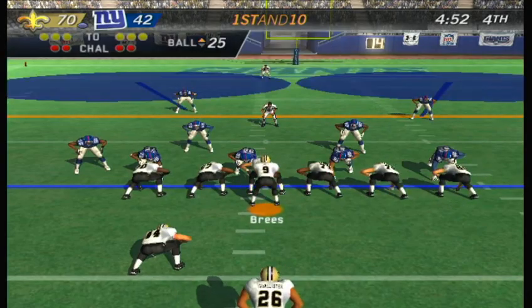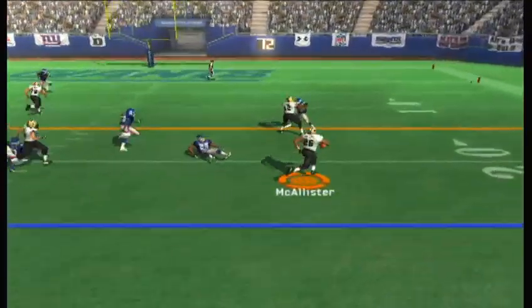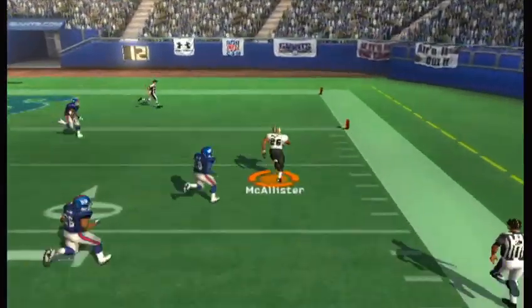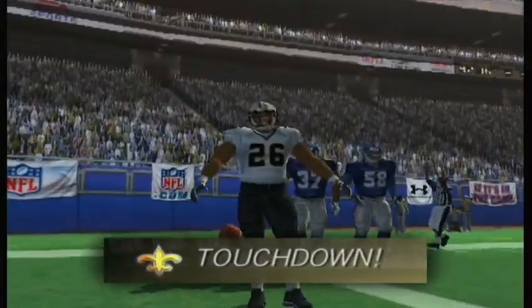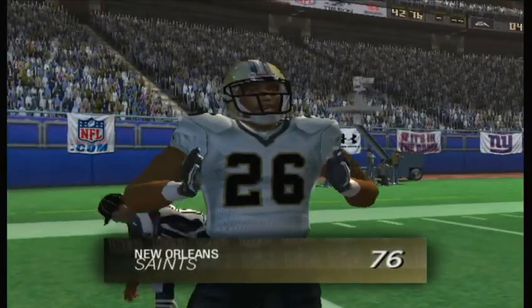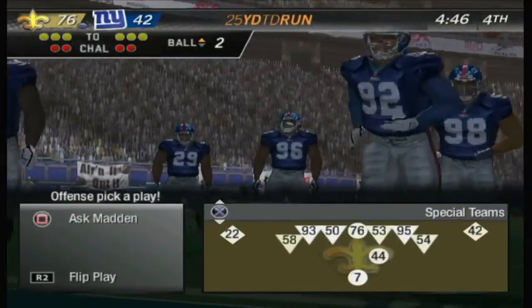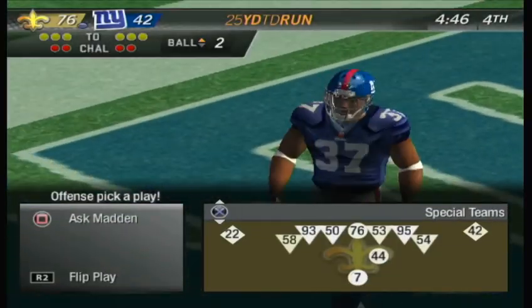The Giants line up in a 4-3. Hands it off. He's on the rock. The 10. Touchdown, Saints. Goose McAllister runs it into the end zone, bringing his touchdown total up to 4.